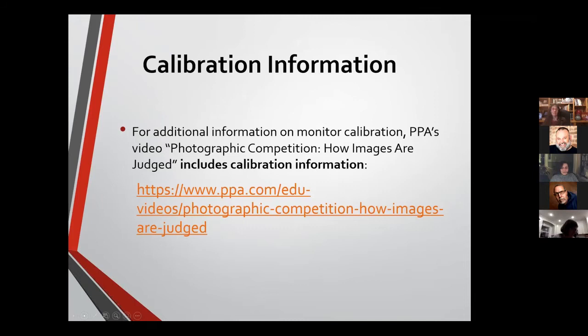All right, so when we sit down to do all of this lovely print competition and look at your images, we want to make sure that they are presented the best way they can be presented. So we do take our time to calibrate the monitors. We do follow PPA's specification as best as we can to make sure that your images are viewed to us as accurately as possible. And if you send them forward, they're going to be pretty close.